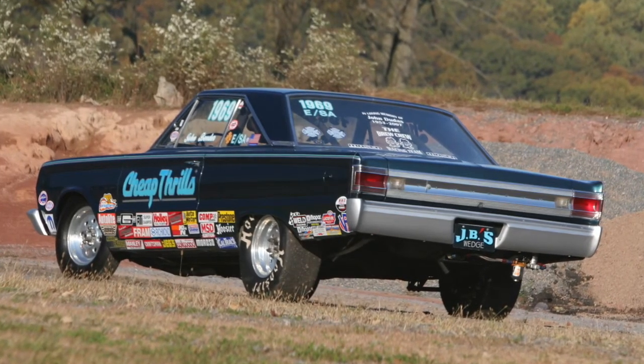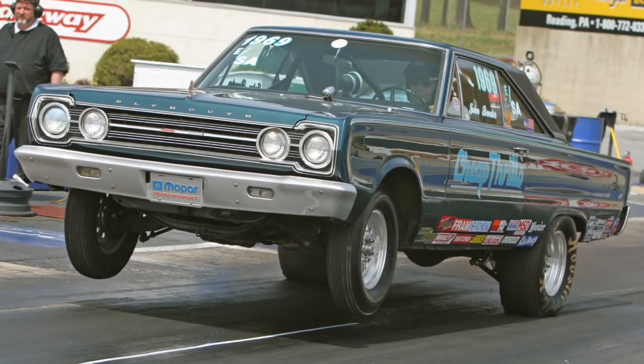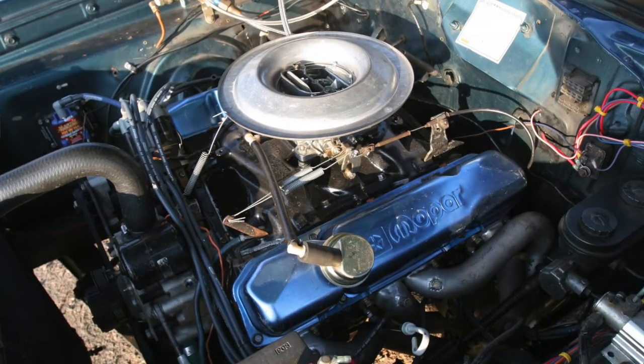Hey JB, tell me about your car. What is your car? 1967 GTX. My wife bought it brand new when I was in the service. And we had it on the road for 5 years, and then we made it a stock eliminator car. So around 72 is when you started racing it full time? 75. 75.